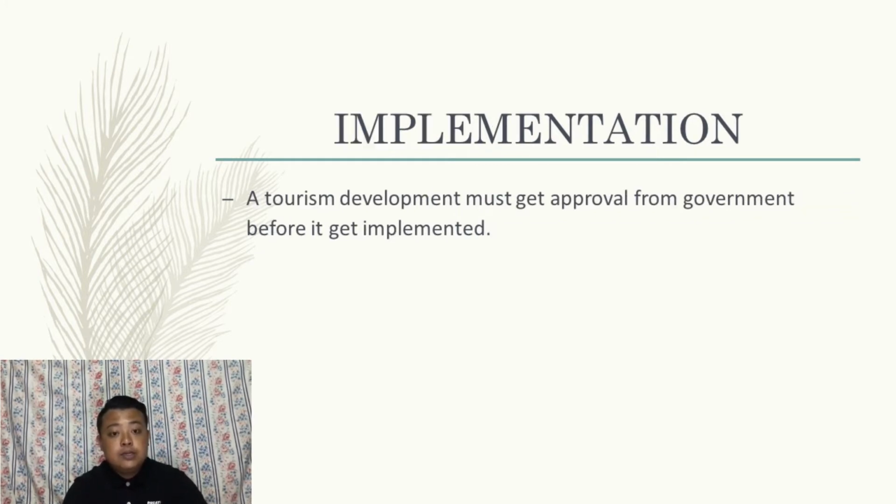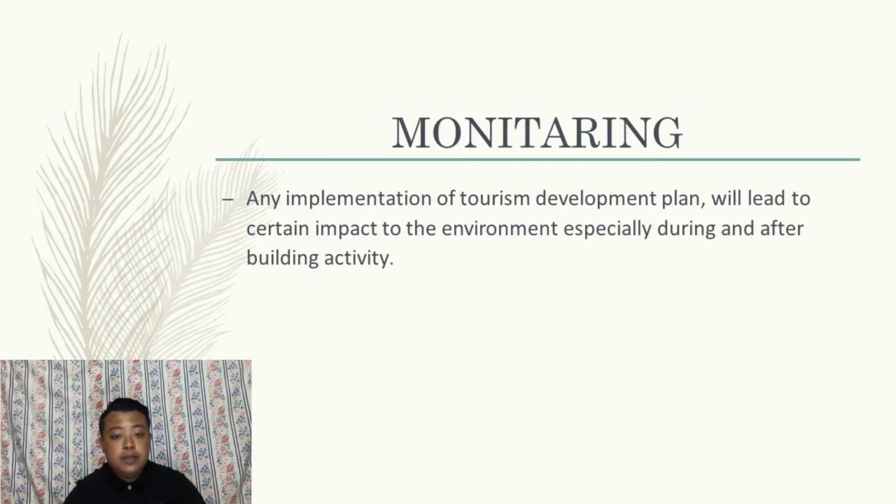Implementation. A tourism development must get approval from the government before it is implemented. Monitoring and implementation of the tourism development plan will lead to a certain impact on the environment, especially during and after building the activity.